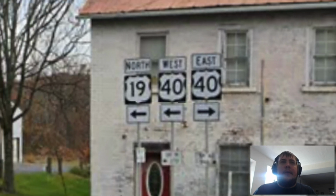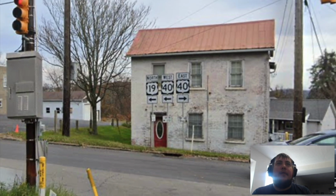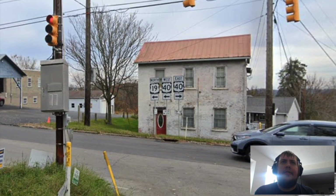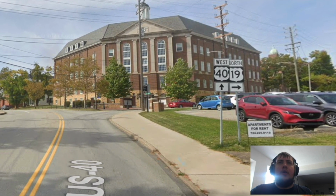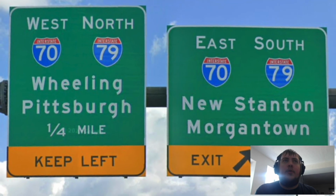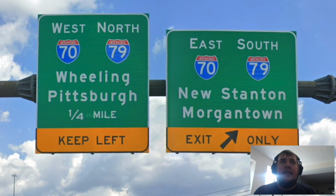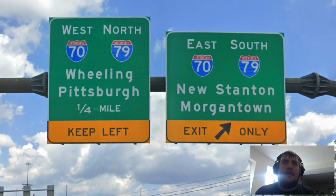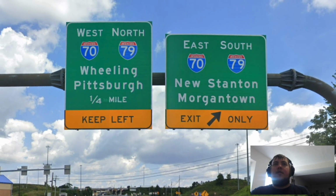But anyway, here we are coming into the Washington, PA area, and we are meeting and going to become concurrent with US 40 for a little bit. Here is where those routes go their separate ways. And we come to the Interstate 70 and 79 concurrency where they get three good control cities, and we're just going to move on because I don't even want to talk about that last one.